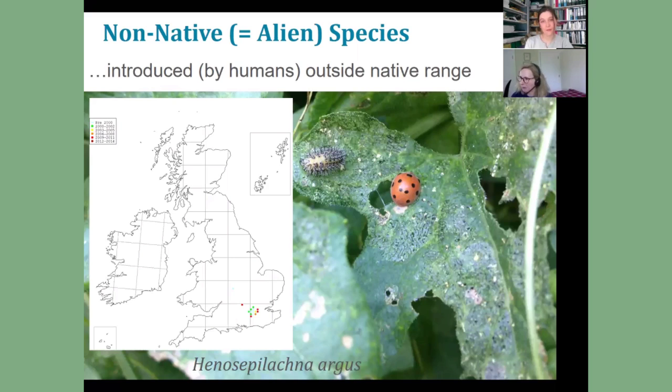And this is the briony ladybird, and you can see from the map it has a very limited distribution, and it just feeds on white bryony. It arrived in the UK, in Surrey actually, in the mid-1990s, and it hasn't gone very far at all. It's had very, very limited spread. And for someone like me who loves ladybirds, it's great to go and get a record of the briony ladybird.